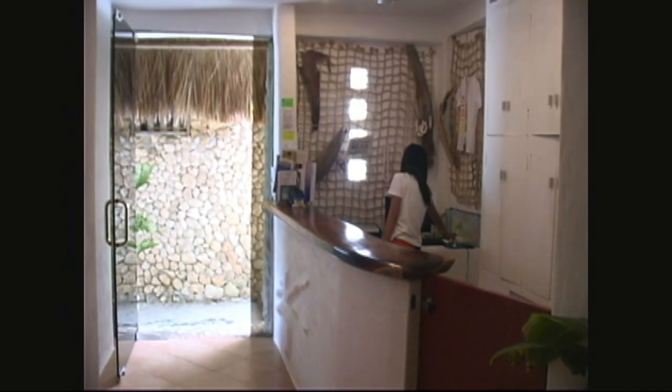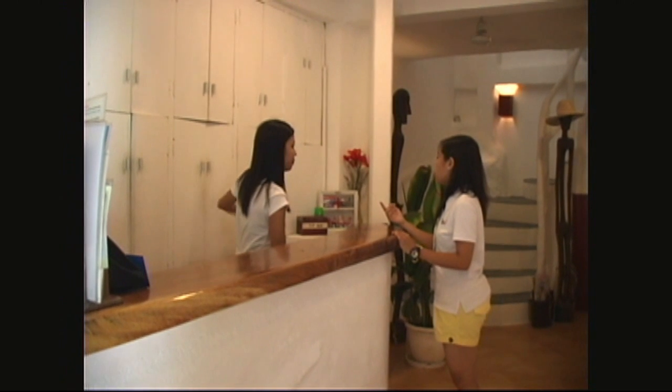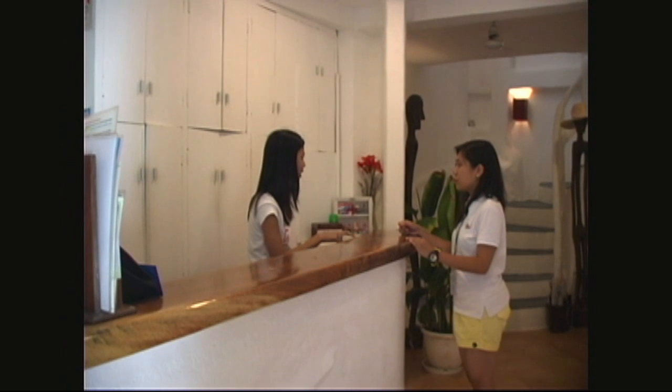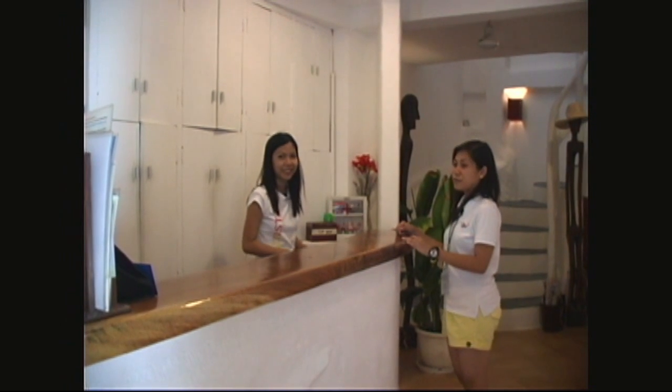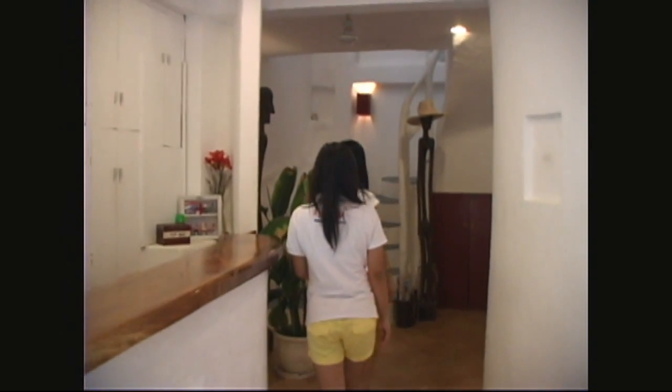And this is also our main lobby where you could see our safety deposit box. So that's the safety deposit box. Okay. Yeah, but it's a small one where you could only put your valuables and then the small things. It's nice. So I will show you one of our deluxe rooms.